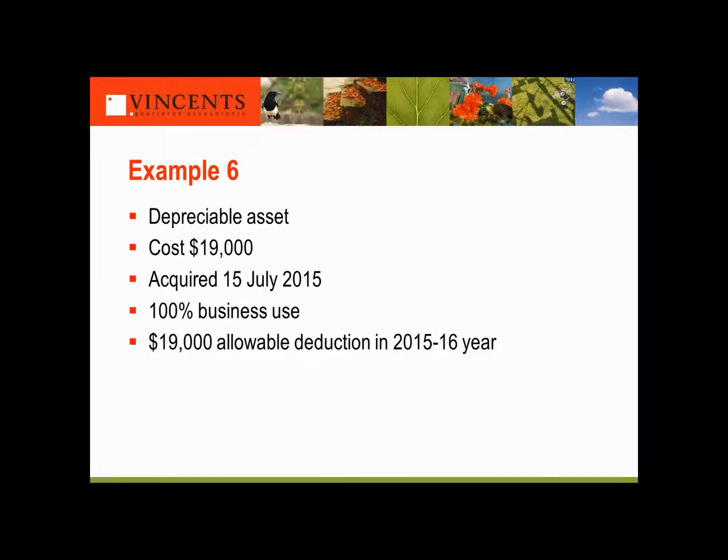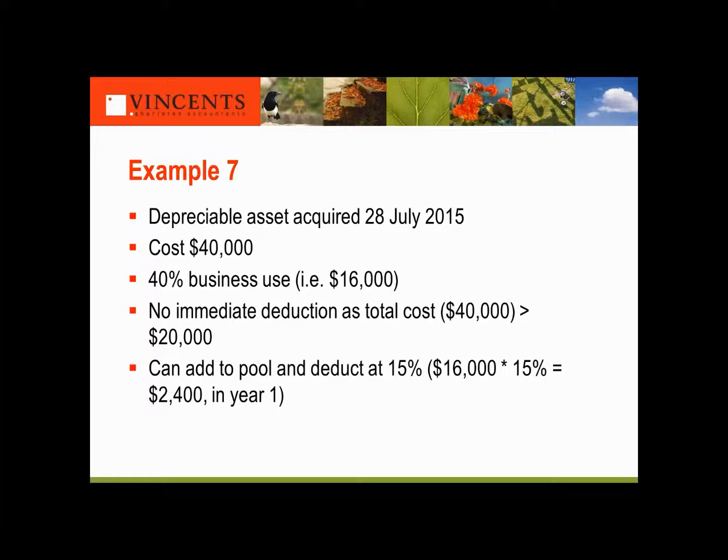So there's just a simple example of how that works. You get an asset of $19,000 acquired after the relevant date, 100% business use, so there's an allowable deduction. In this situation, the second example here, we've got an asset that cost $40,000, but its business use might only be 40%, which is under the $20,000 threshold, but there is no immediate deduction because we're required to look at the total cost of the asset, not just the business use portion in relation to that asset. But you could actually add it to the pool and deduct it at 15% in that year, so all is not lost.